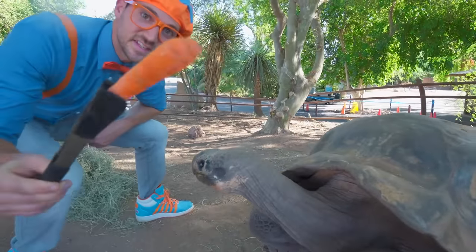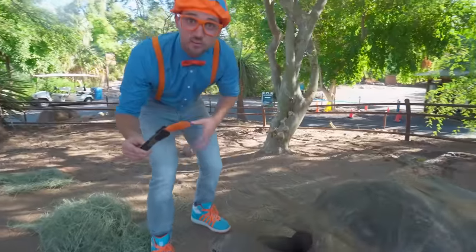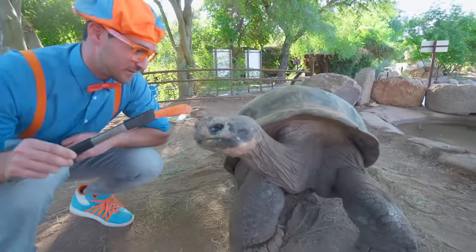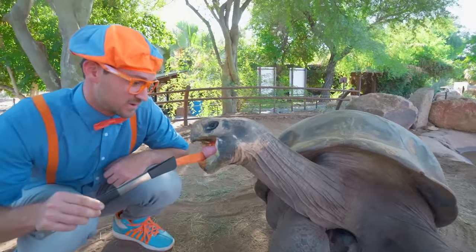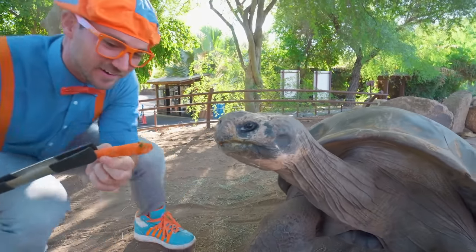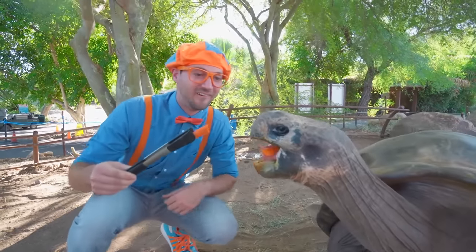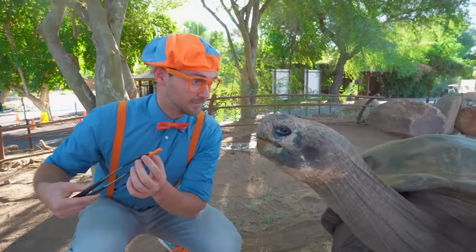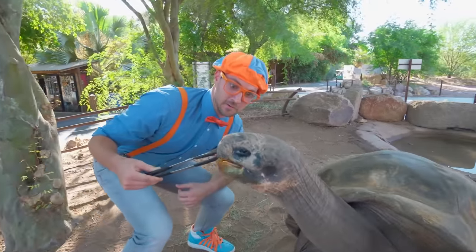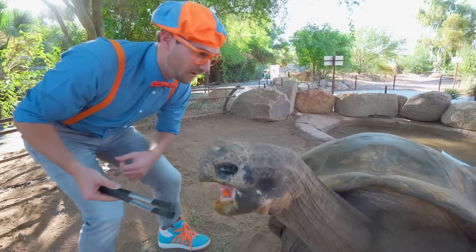Check this out. This is a carrot. And I'm using tongs because tortoises have really strong jaws. It might bite my finger off. Here you go. Whoa! Oh, whoops, it slipped. Here you go. Whoa! Okay, would you like a little bit more? Yeah? Okay, here you go. Oh, there you go. Whoa!